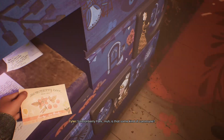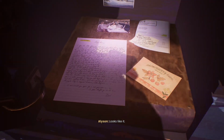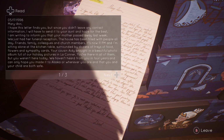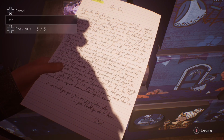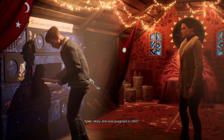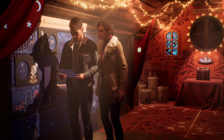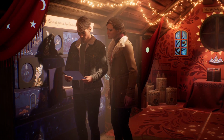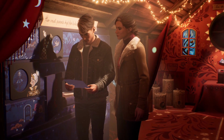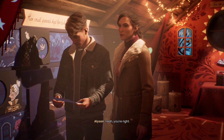Salmonberry Park. Huh. Is that some kind of commune? Looks like it. So weird to imagine her living in a community. Her father. What the hell? Marianne was pregnant in 1992, before she even got here. Before us. Do we have a long-lost sibling out there somewhere? It's possible, but she could have given it up or miscarried. Who knows? Yeah, you're right.